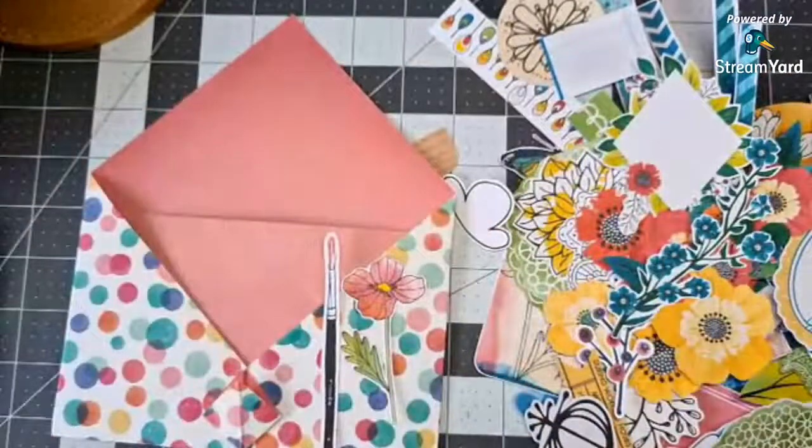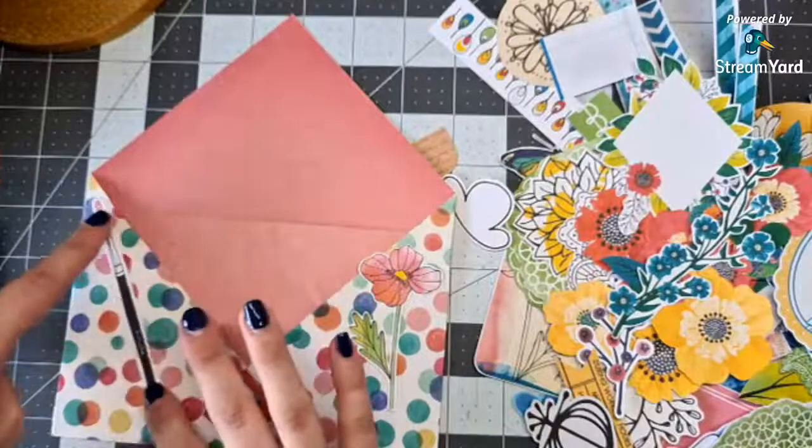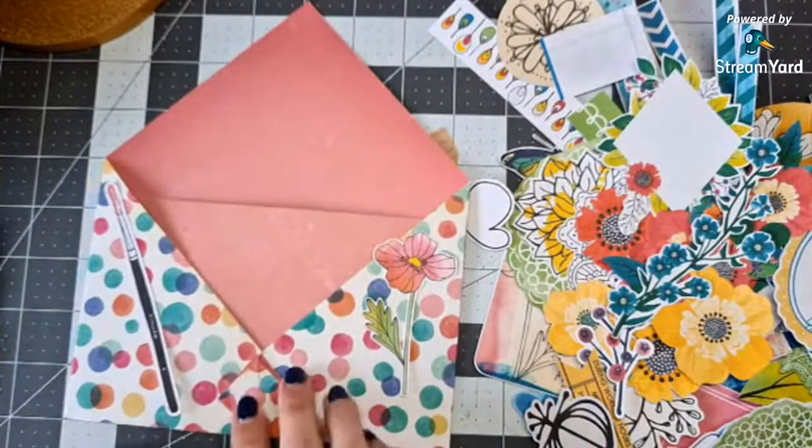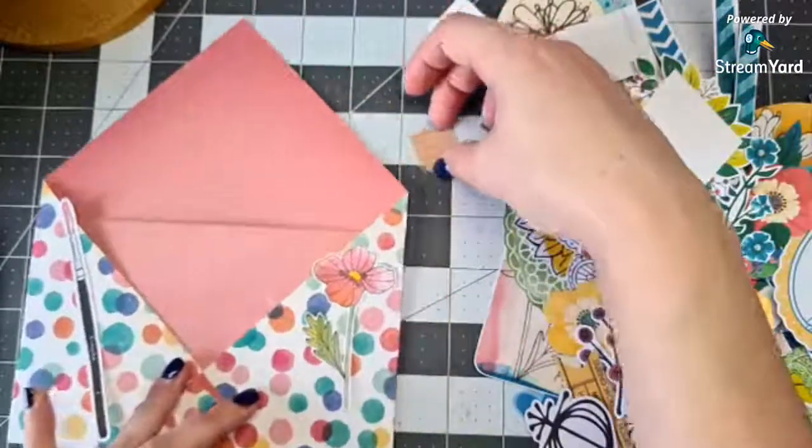Oh, look at that paintbrush. Look at that beautiful paintbrush. Wouldn't that be beautiful as... Maybe we could do like a little arty one because we've got like dots. Dots, dots, dots.